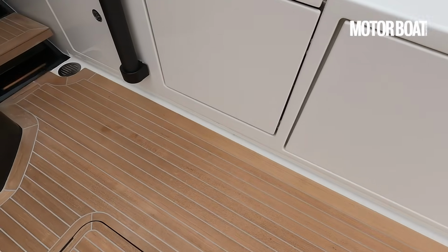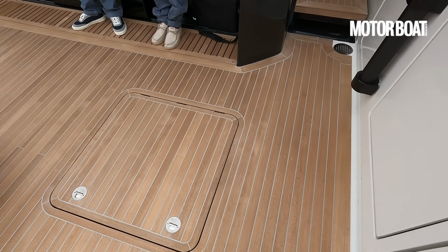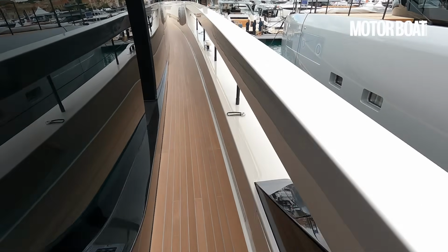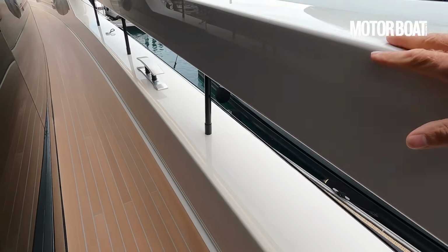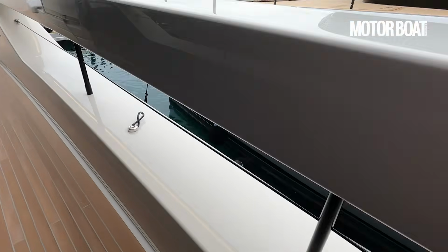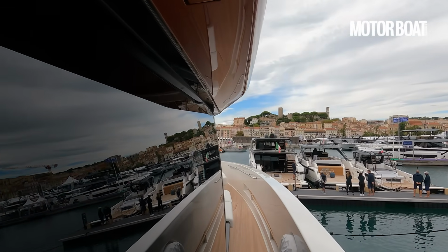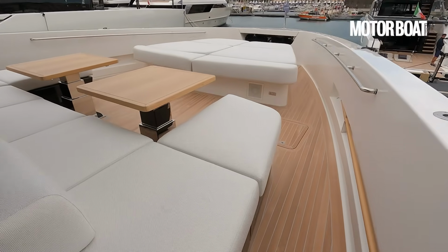Beautiful teak all the way around. I love this slightly grey caulking. Access to the engines in there. We'll take a look in there in a minute, but first we'll have a quick run around the decks just to show you that. Big cutouts in the bulwarks here. Massive pop-up cleats. This hard top extends outwards above your head, providing a little bit of shade. Got a big foredeck area now.